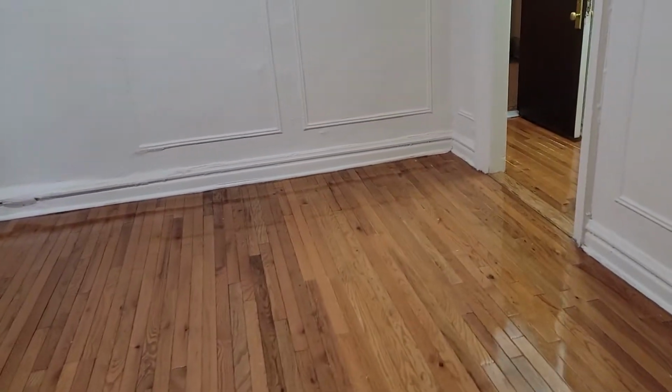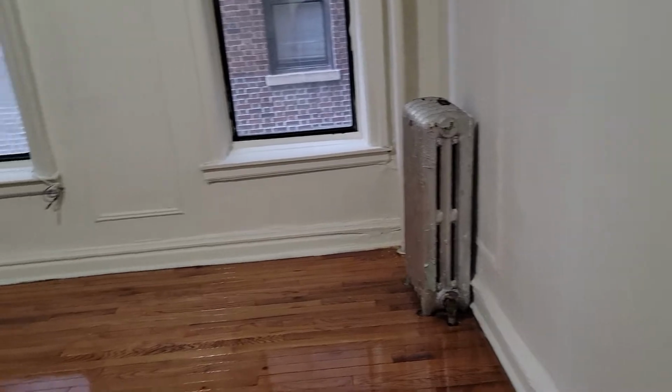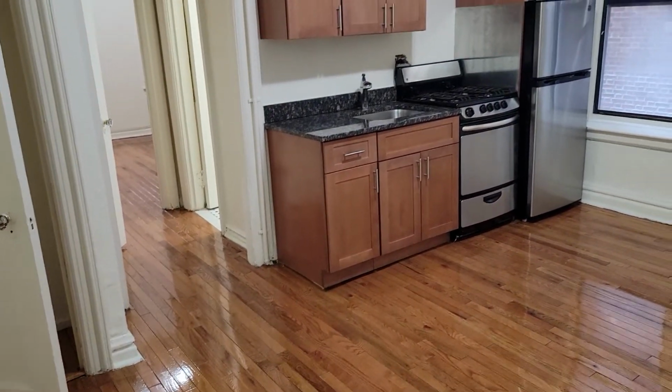And we'll go back to where we started. This is the Best of the Bronx. This is the first floor. It's a walk-up building, but no walk-up for you. It's a great price, reduced broker fee.